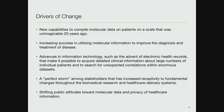why is this relevant now when it may not have been relevant before? And of course, the biggie is new capabilities to compile molecular data on patients on a scale that was unimaginable 20 years ago. So people estimated that getting the first human genome cost about $3 billion. Okay? Today, getting a human genome costs less than $1,000. I have some figures later in the talk showing some of the ads that people are running.